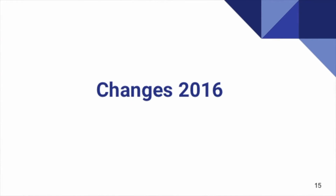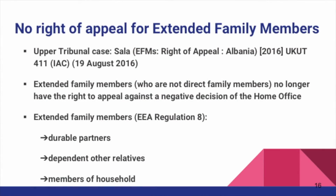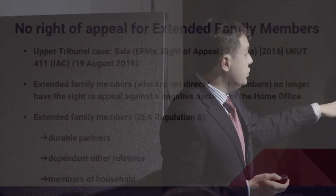Okay, so we've seen some changes. First of all, the Home Office removed rights of appeal for extended family members. If you had your non-EEA family here, some of them may have lost the right of appeal against a refusal to reside here with you. These are durable partners, for example. If you live with somebody from, I don't know, Colombia or some non-EU country, and suddenly the Home Office decides to refuse them for whatever reason, there is no right of appeal anymore.